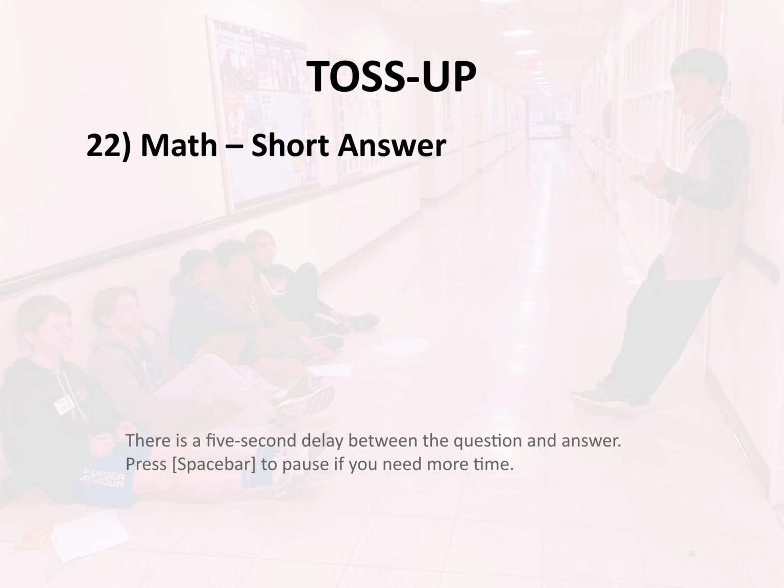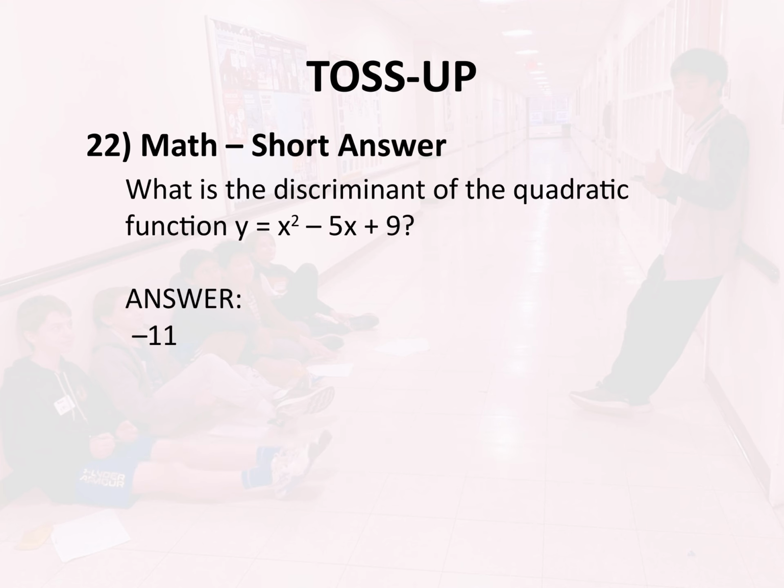Toss-up 22. Math, short answer. What is the discriminant of the quadratic function y equals x squared minus 5x plus 9? Answer. Minus 11.